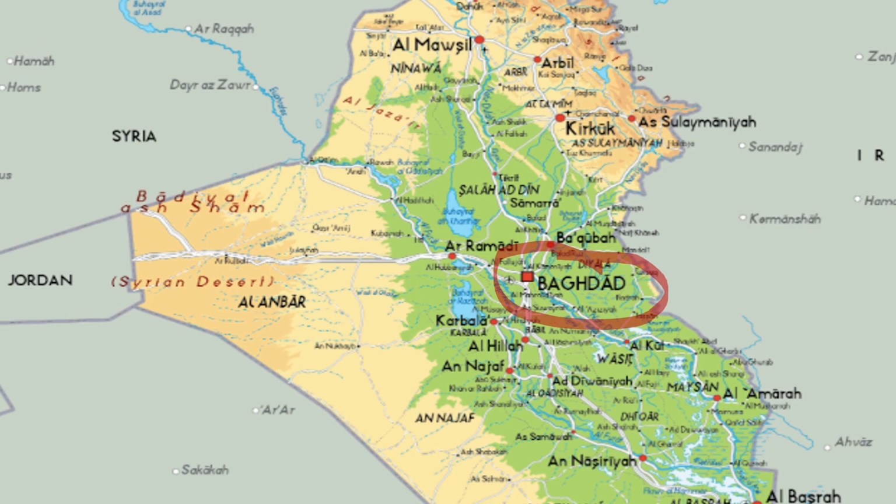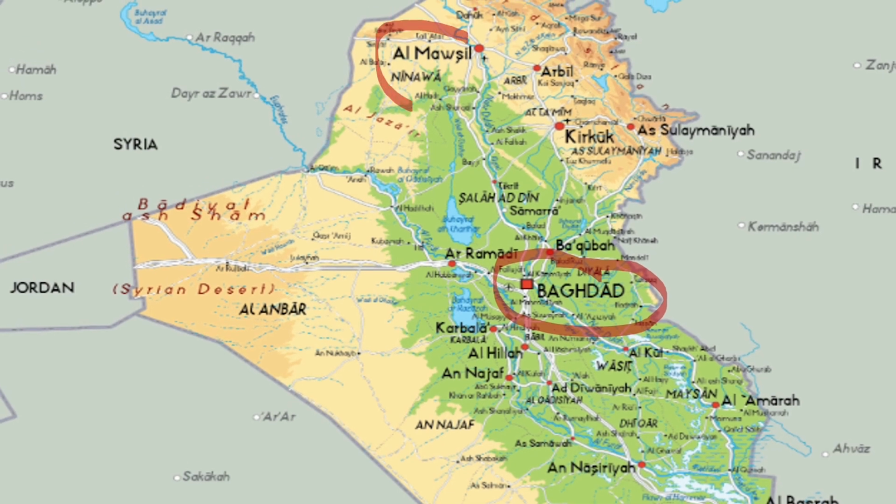So here we have a map of Iraq. Right in the middle is Baghdad, the capital. Al-Mosul, or Mosul, which is Iraq's second biggest city, that was taken by Islamic State and retaken by the coalition in 2017. Spent a number of occasions going back and forth to Mosul on the front line.